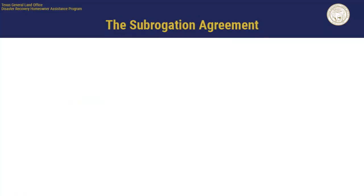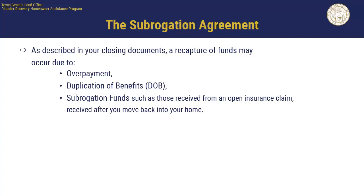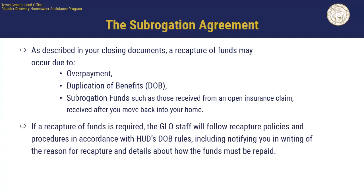Now, let's discuss the subrogation agreement. As described in your closing documents, a recapture of funds may occur due to an overpayment, duplication of benefits, or subrogation funds, such as those from an open insurance claim received after you move back into your home. If a recapture of funds is required, the GLO staff will follow recapture policies and procedures in accordance with HUD's DOB rules, including notifying you in writing of the reason for the recapture and details about how the funds must be repaid. Refer to your signed subrogation agreement for more details, including the option to appeal.